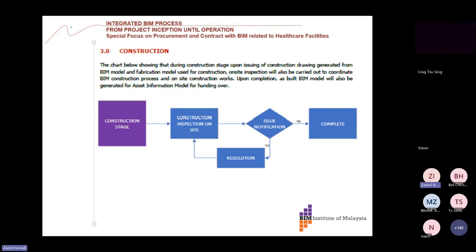Some people ask, is there any proof that the contractor can actually save costs at this construction stage? Yes, it may not be visible now in Malaysia yet, because the number of completed projects with full, end-to-end BIM implementation is not many. In the UK and other countries, yes, they have done audits, even by well-known audit firms. Yes, they can save up to 19.5%.